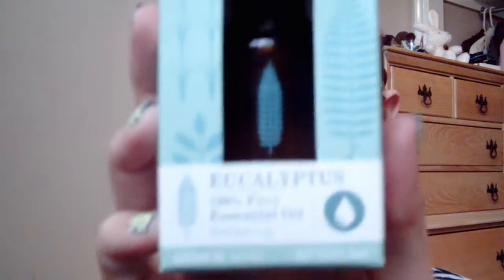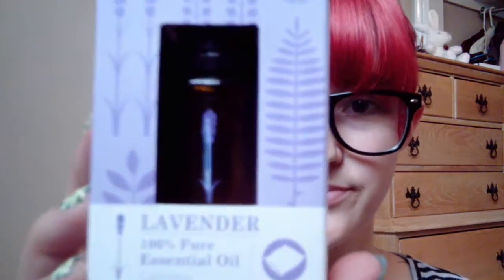So we got this oil diffuser, and it came with this essential oil called Relaxation Oil Blend. So it's a blend of different oils, and they named it Relaxation, and it's been working, and ever since then I have been completely into it. And I got two more oils, and one is eucalyptus and the other is lavender. And I am just absolutely in love with them.